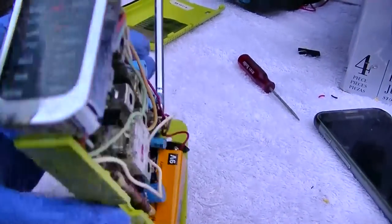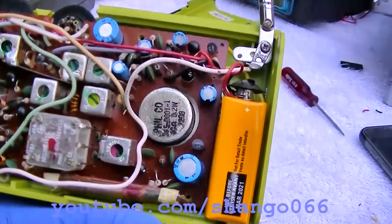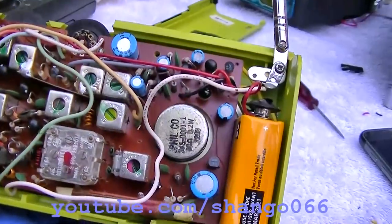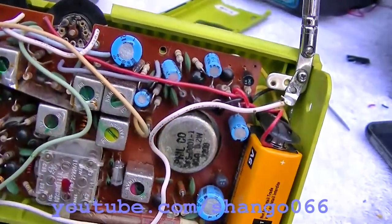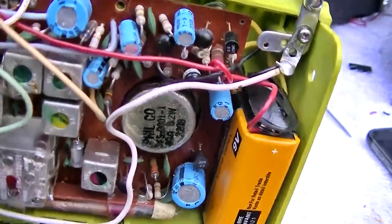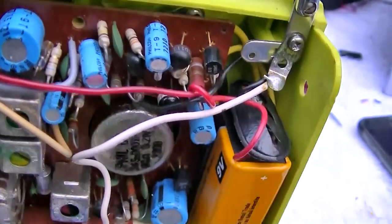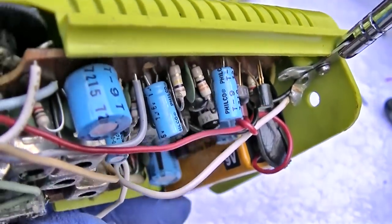I mean, it works. Maybe it could use some new electrolytics. It seems like it's lacking a little bit of audio gain on FM. One of these blue electrolytics could be dried out. But are those actually branded Philco? They are.